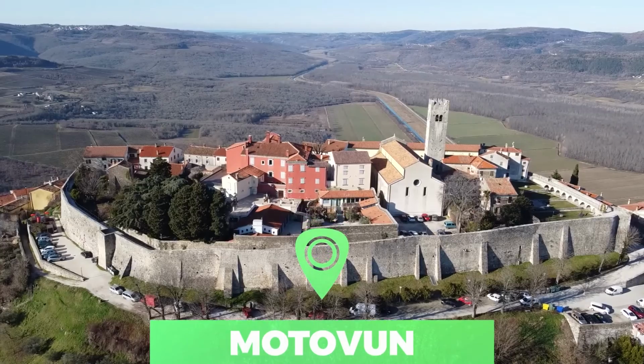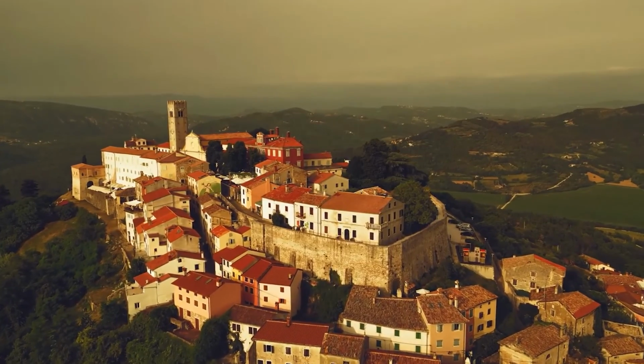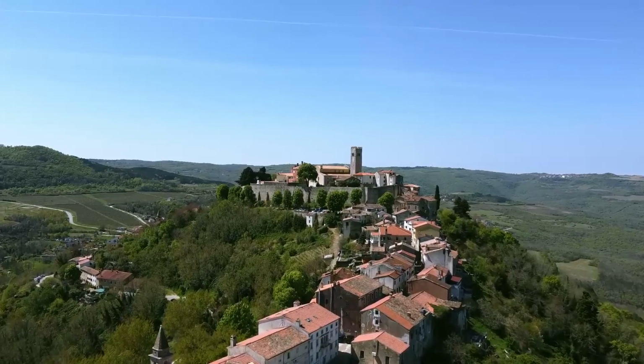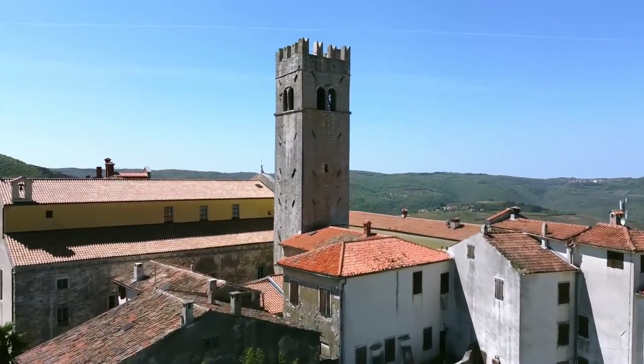Number 5, Motovun. White buildings with salmon-color roofs seem to spiral up a hill to a double-walled castle in the town of Motovun. Sitting inland in Istria, this medieval town may remind you of scenes from Game of Thrones. Modern homes and shops lead you up to the gates of the old town.